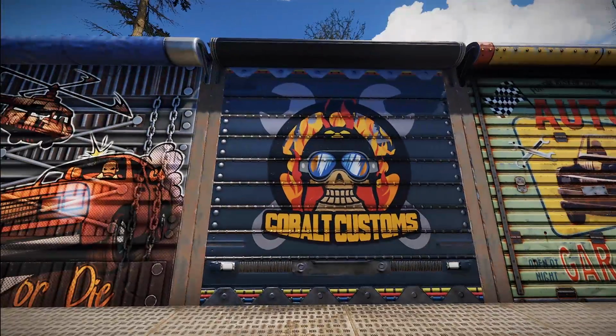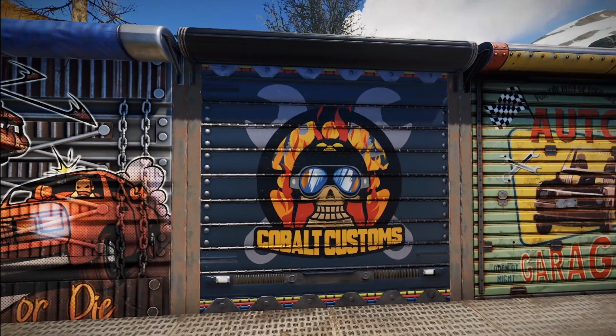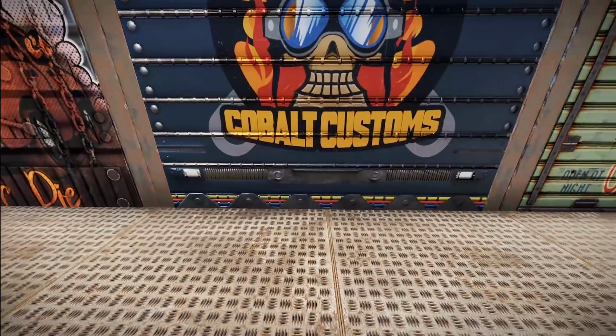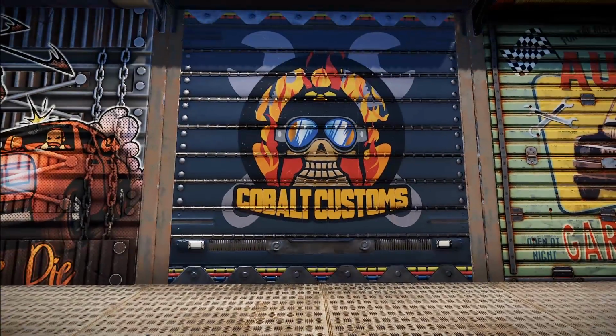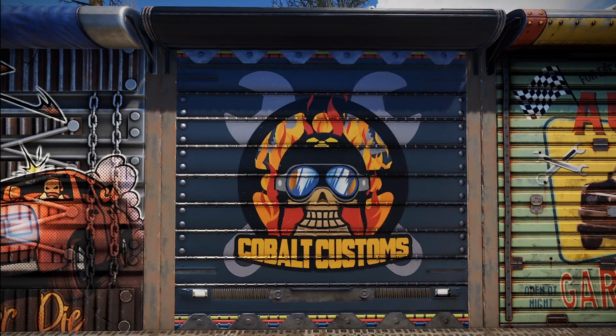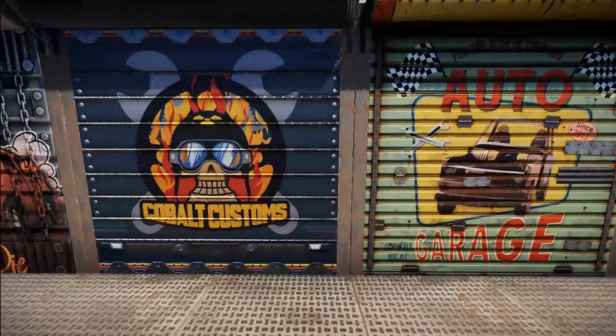Then from Stabby, we've got the Cobalt Customs door. This one has kind of a cleaner garage look to it, but it has that retro style, and you've got little wires coming beneath, in between the teeth, and some lights and everything. I think this is a very clean and nice looking garage door. Definitely love the look of it, and would rock it on a garage myself. But I mean, bam, look at all these here.